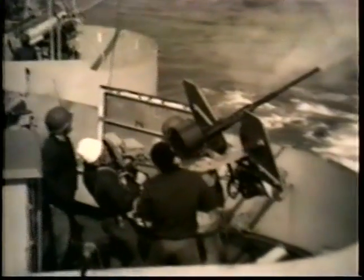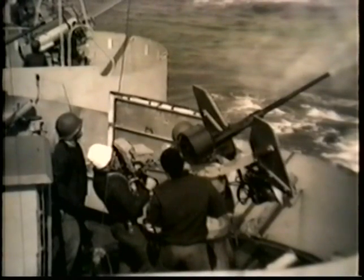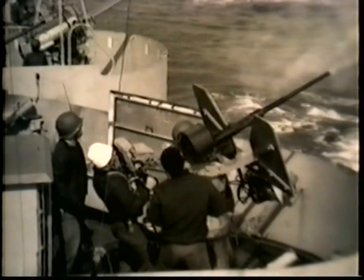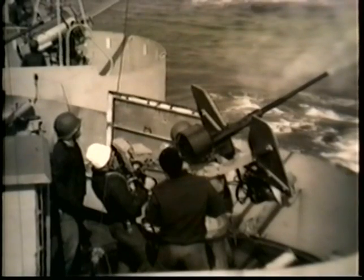The 20mm Oerlikon gun, which was introduced to the fleet in 1942, was a vast improvement over the 50 caliber guns. It used an explosive shell and proved highly effective against dive bombers. It's somewhat of a paradox that our finest light machine gun, the Oerlikon, was of Swiss design, and our best intermediate weapon was the 40 millimeter Bofors, and both of these guns were built by nations that are traditionally neutral.